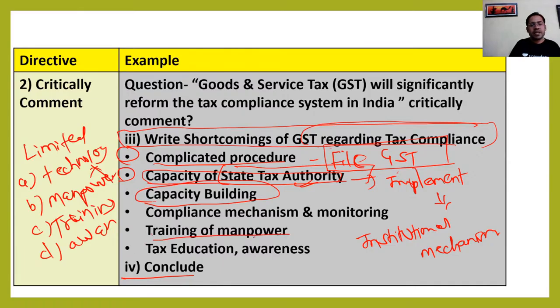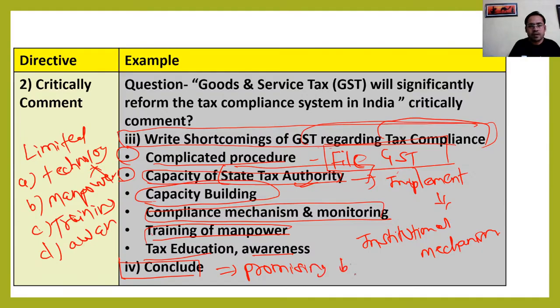Also training of manpower is again an issue. Tax education awareness, these are some of the shortcomings of GST. Compliance mechanism and monitoring by the state tax authority. So you are writing some of the shortcomings concerning tax compliances. So you are talking both sides of the coin, and at the end you will conclude and you will write, yes, despite having more shortcomings, GST is a promising bill. If implemented properly, along with working on capacity building, it can significantly reform the tax compliance system in India.